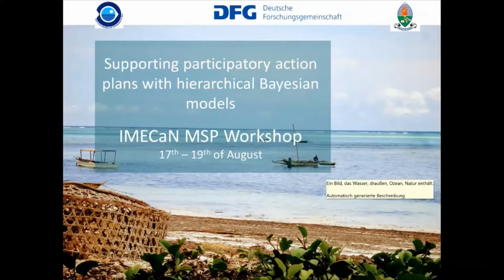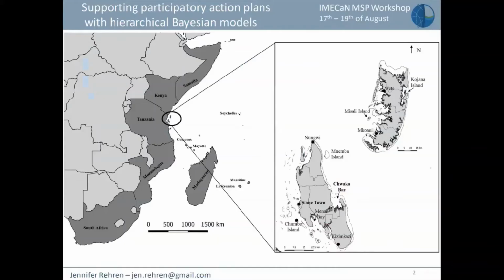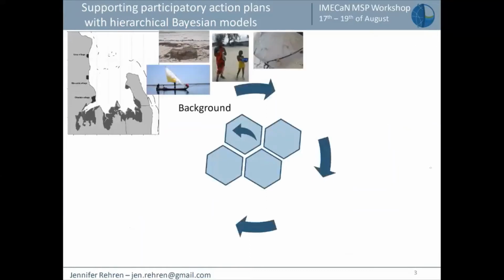For this talk, I have to bring you all the way to East Africa, where I did my PhD, more specifically to Chwaka Bay, located on the east coast of Zanzibar. And there again, you see Chwaka Bay. The bay drives an intense multi-gear, multi-species fishery that is stable throughout the year. And in fact, that fishery is a typical small-scale fishery, as you can see here.